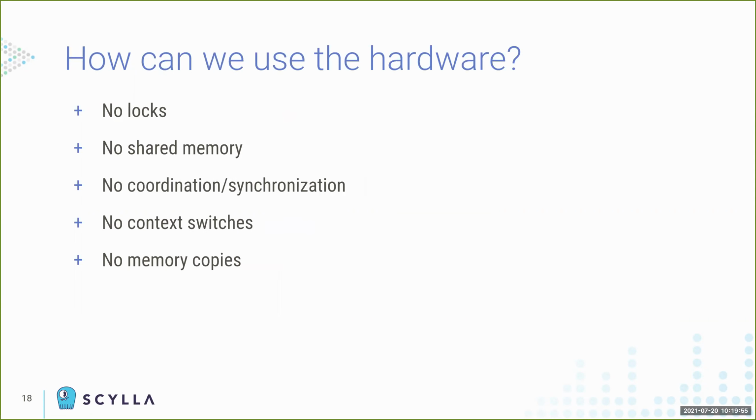So if we want to utilize the hardware that we have today, which is massively parallel and has a lot of cores, and where the limiting factor nowadays is memory bandwidth and disk, this is what we need to do. We need to avoid locks. We need to avoid shared memory because otherwise we're going to have locks. We're going to need to avoid coordination and synchronization as much as possible so we don't go into the nonlinear region of the USL. We want to avoid context switches because it's basically just waste. And of course, we don't want any memory copies because it takes time to manage and copy them, and also we need to synchronize access. So that's basically what we need to do.